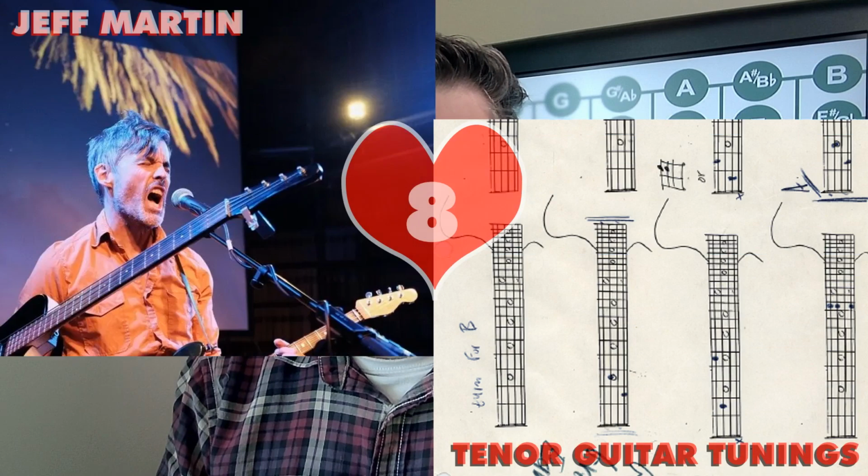Next on the list, and this one kind of rolls up string length, alternative tunings, and varying numbers of strings into one package. At number eight on this list, I've got Jeff Martin of Idaho and his tenor tunings. After Low, Jeff's band Idaho were another of those slowcore bands to emerge in the first half of the 1990s. Integral to the Idaho sound were the custom-made electric tenor guitars, that's short scale with only four strings, that the band used.